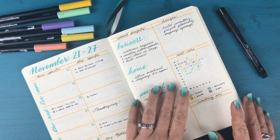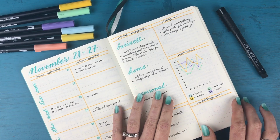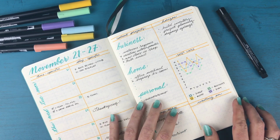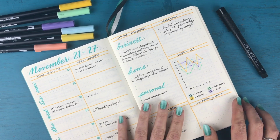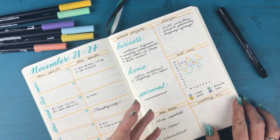I wanted to start keeping track and seeing how some different aspects of my life affect one another. So that's the concept behind this self-care tracker. And I get a lot of questions on it, and it's really very, very simple. So I'm going to break it down here for you.